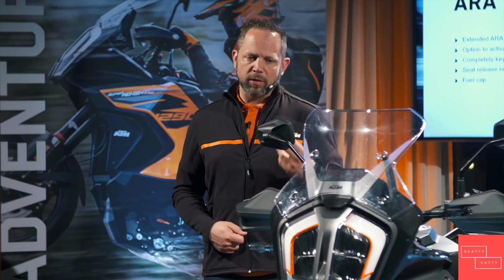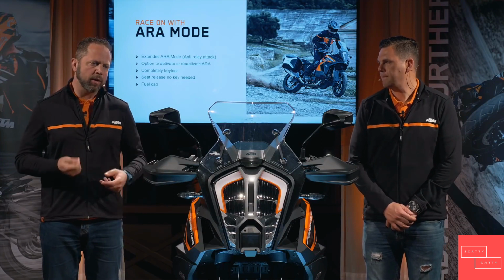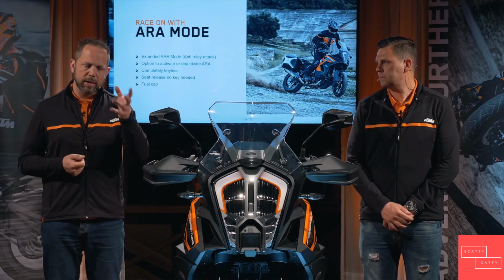So we worked on a system where you push a button on the key, put the key in your pocket, put your helmet on, your gloves, and then you can start the bike and ride off. So you have about 10 minutes between pushing start and taking off. You can also switch this functionality off.